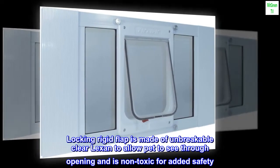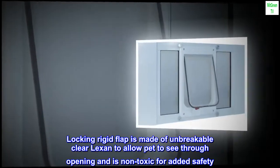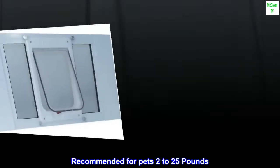Locking rigid flap is made of unbreakable clear Lexan to allow pet to see through opening and is non-toxic for added safety. Recommended for pets 2 to 25 pounds.